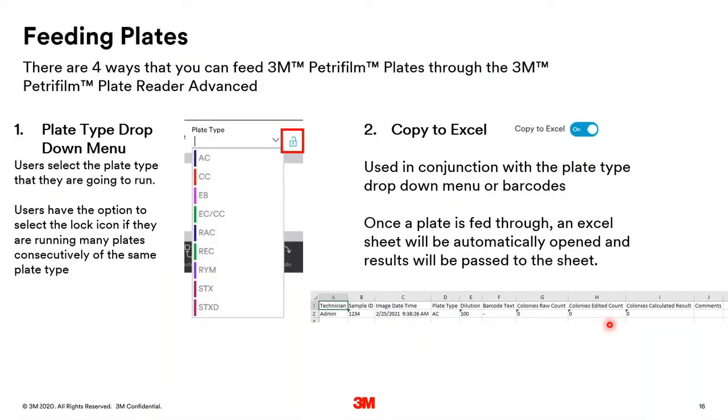Okay, so on the enumerate now screen, there's actually 4 ways that you can feed the Petrifilm plates through the Petrifilm plate reader. So the first one is the plate type drop-down menu. You again will have the function like in the previous plate reader where you select which plate type did I use. So was it total count? Was it Enterobacteriaceae? So you basically select this plate type, okay? The users also have the option to select the lock icon if they are running many plates. That means as the same plate type. So every time then when you feed the plate in and you're doing, let's say, 50 total counts, you just use that little lock function and you don't need to select every time the type of plate.